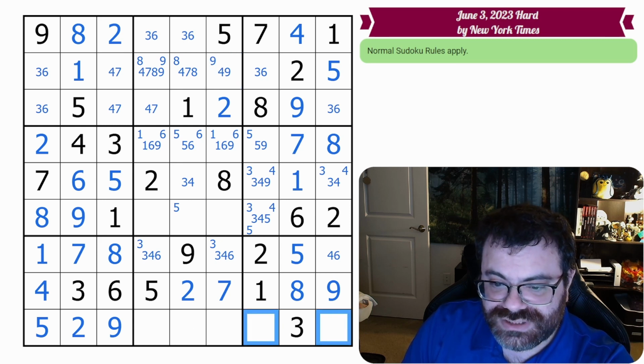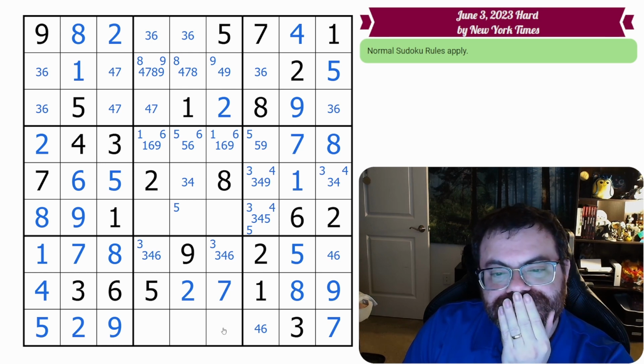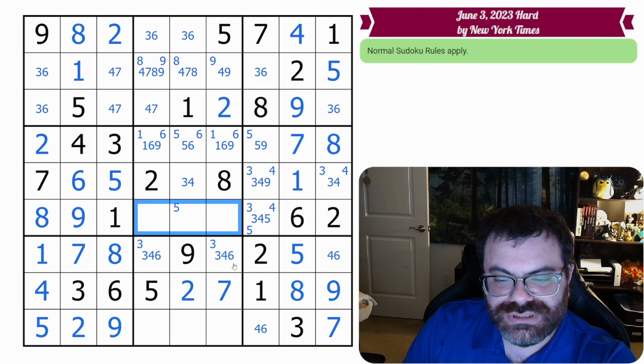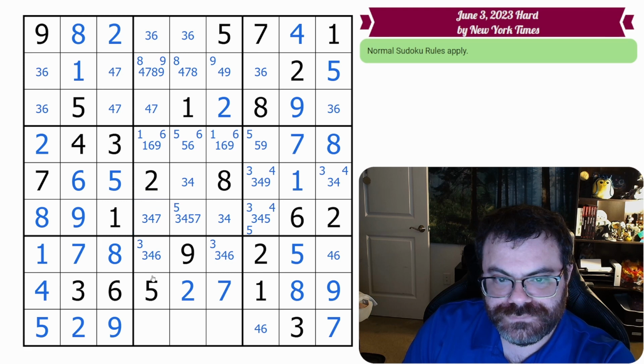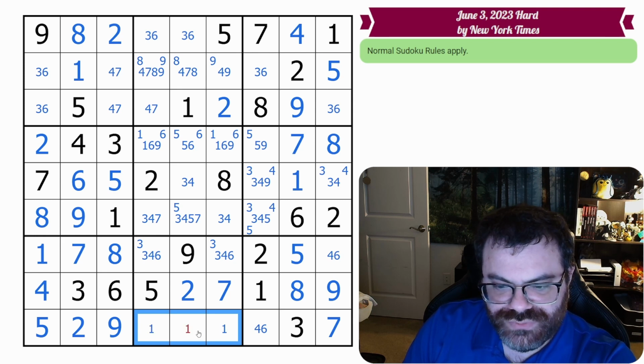This is a triple left in this box. We have 1, 2, 3. We need 4, 6, and 7. 7 can only go in one place. All right. Quad in this row. We have 1, 2. We need 3, 4, 5, and 7. Let's just fill these as well. It's a quad. We need 1, 4, 6, and 8.